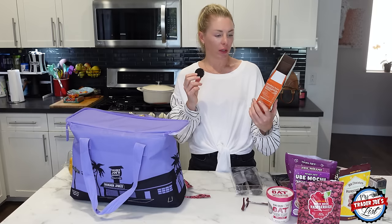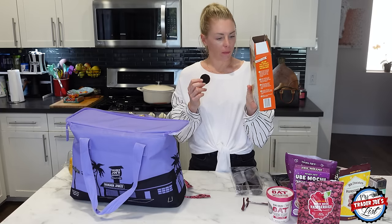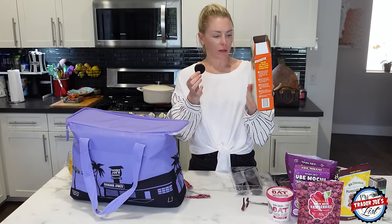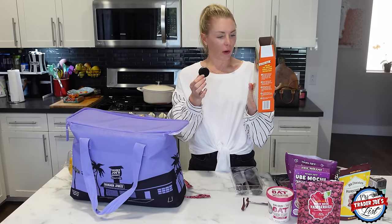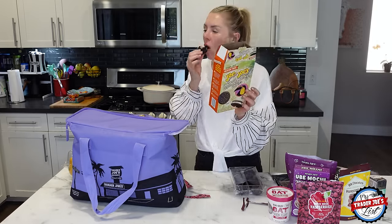Gluten-free JoJo's, chocolate vanilla cream cheese cookies. And these contain a little bit of soy. It's in the lecithin, which is an emulsifier. But they use an oat flour and rice flour. Let's try them. Mmm.